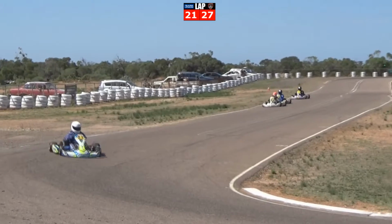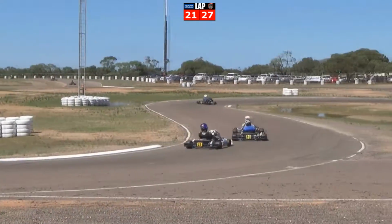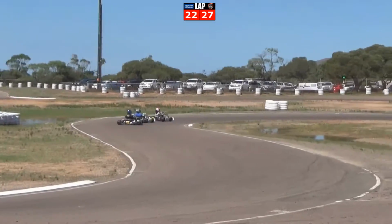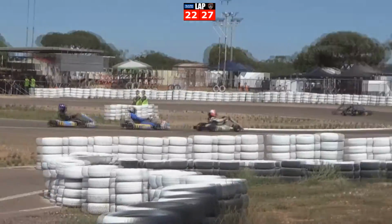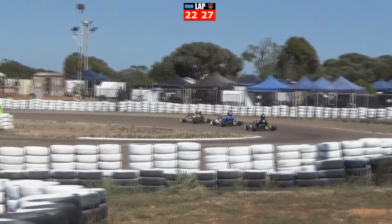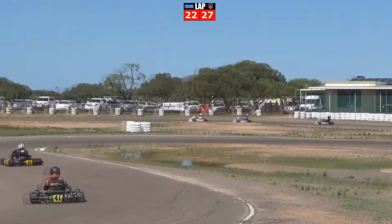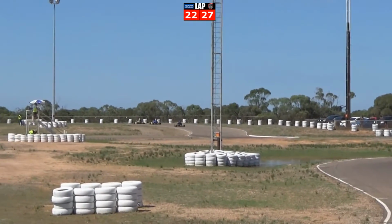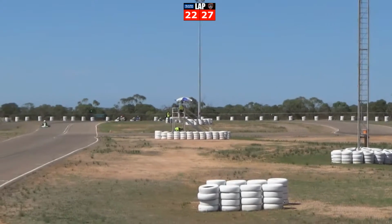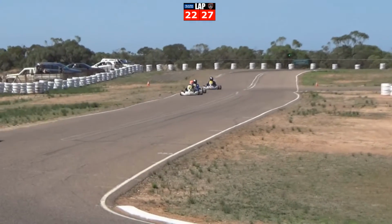But we are only in round 1 of the Alpha Industries SA Sprint Karting Championship, so a lot can happen in the final 4 rounds. As we said at the start of the presentation, this season we see a change from the 3-round series we saw last year to 5 rounds. So it just adds a little bit more tension, throwing in those 2 extra rounds. But back to the racing, 22 laps of 27 down.